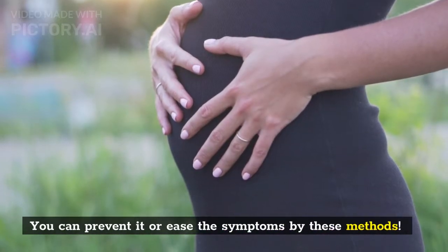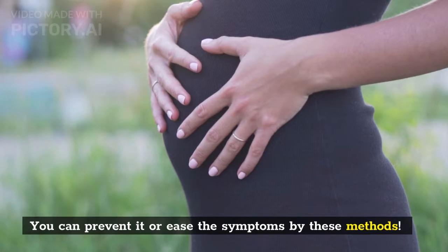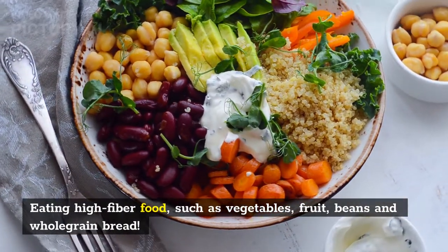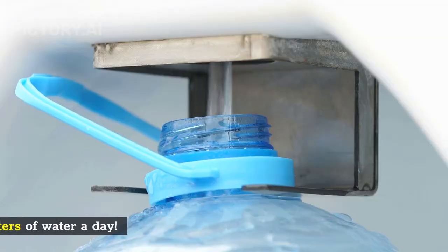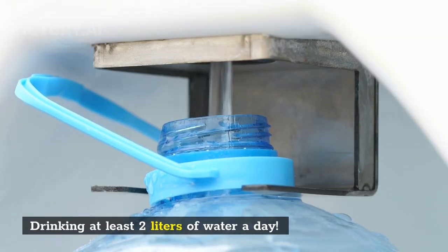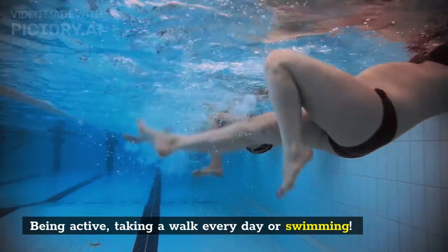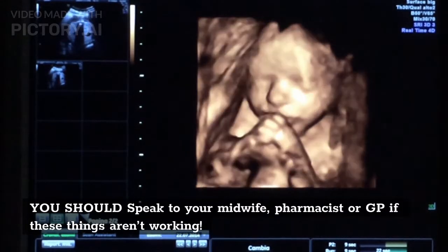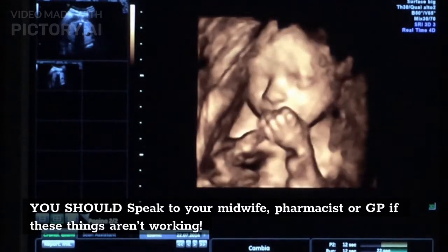You can prevent it or ease the symptoms by these methods: eating high-fiber food, such as vegetables, fruit, beans and whole grain bread. Drinking at least 2 liters of water a day. Being active, taking a walk every day or swimming. You should speak to your midwife, pharmacist or GP if these things aren't working.